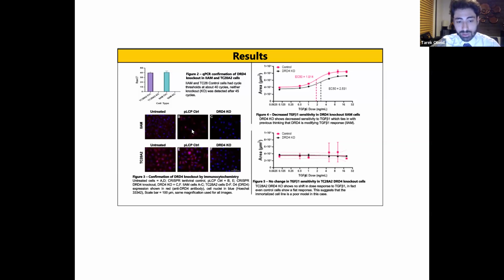Moving on to our plasmid control, same thing as the untreated, we see our cells present in blue and the DRD4 staining in red. In our DRD4 knockout, we see cells stained in blue in both cell types. However, we do not see red, confirming our DRD4 knockout.